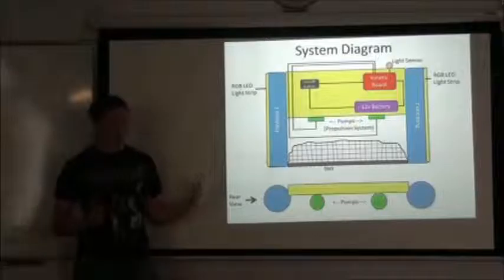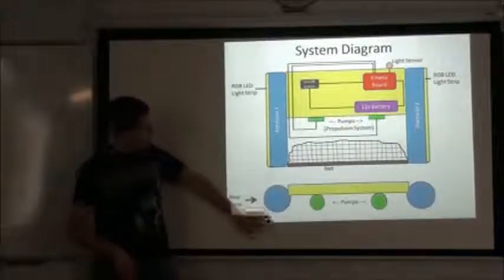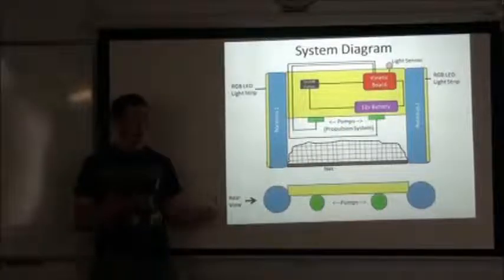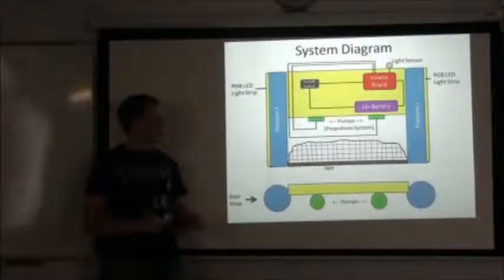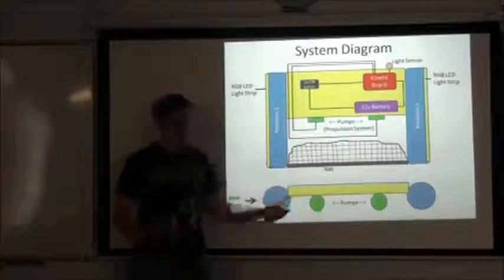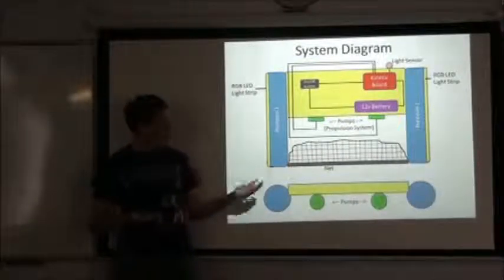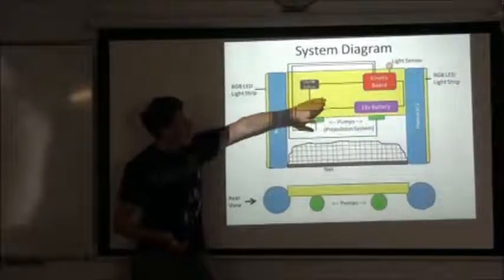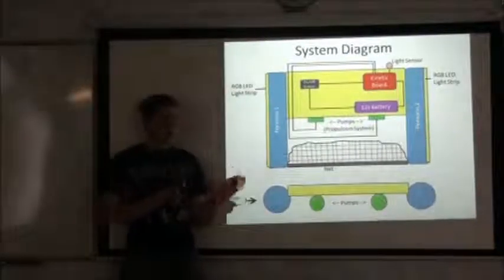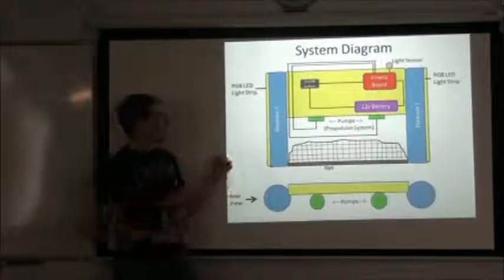Here's the general system diagram of it all. The pool noodles on the sides act as pontoons, supporting the entire craft. The net is right in front. The pumps will be placed underneath, below the water line, and wired to the Kinetis board. They'll be pulsing out the back so that the net is always facing forward and always collecting debris.